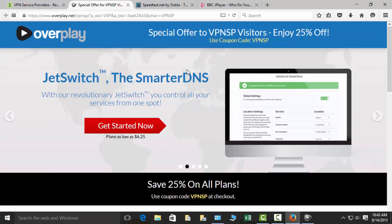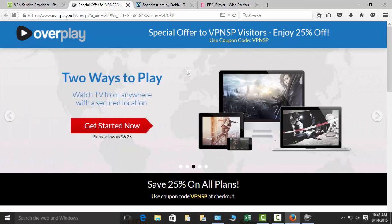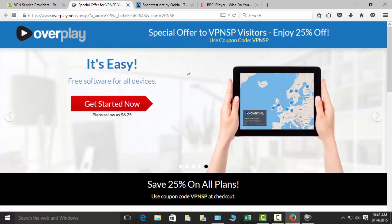So as we talk about OverPlay, they offer two different services. One is VPN, which is the encrypted connection that you could expect from all VPN services. And when it comes to VPN, they have a large network. They have servers in nearly 50 countries and support OpenVPN, PPTP, and L2TP connections. We'll get into that in a moment, but their VPN certainly has a lot to offer.